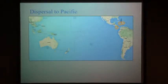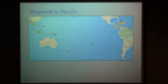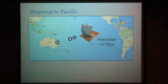So, the other interesting thing about this group, if you look right here, this taxon, Badessa, is not actually neotropical. It's the only one we have from the Pacific Islands, but it is monophyletic within this group Samoidae. And we know that that lineage is in both Samoa and Fiji. And that's where the family gets its name, Samoidae. The first species was actually described from Samoa. But we believe that it has neotropical origins and somehow has managed to reach Fiji, Samoa, and possibly Australia.